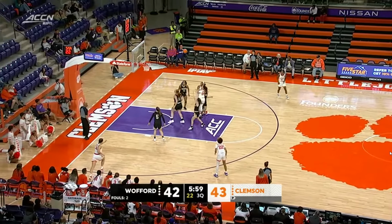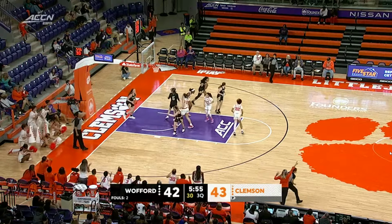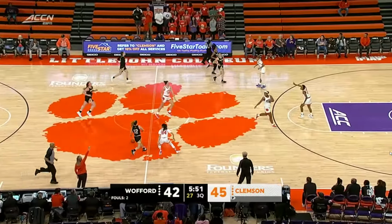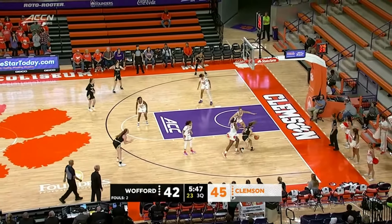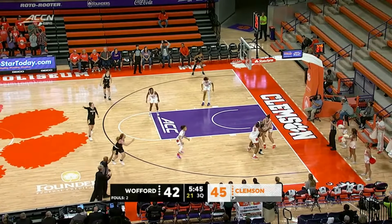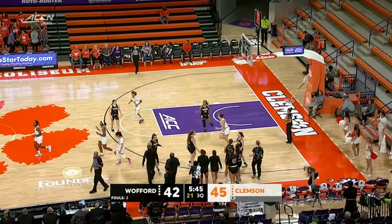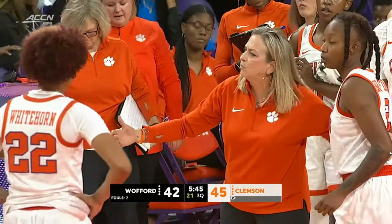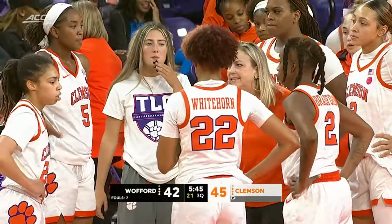Douglas behind the back dribble, little floater from 12, no good. Robinson, an offensive stick back. Good job, Amari. Second chance points. Clemson up 3. Quickly, here's Rose penetrating, double team in the baseline, and a timeout called by Jimmy Garrity, realizing that Rose was in trouble. Clemson is up 3, 45-42, 5:45 to go here in the third.